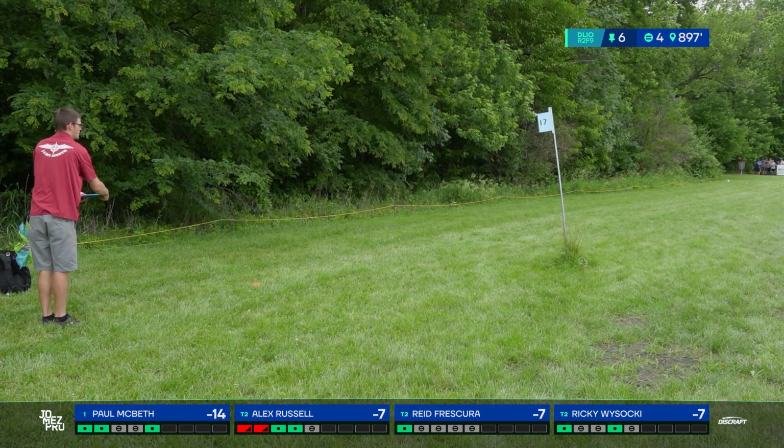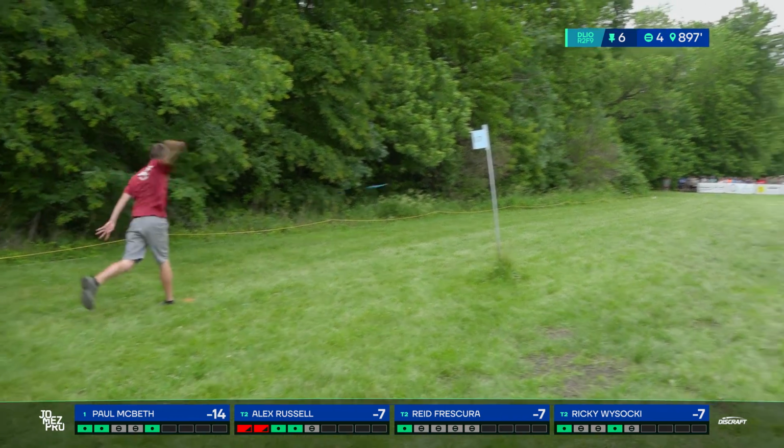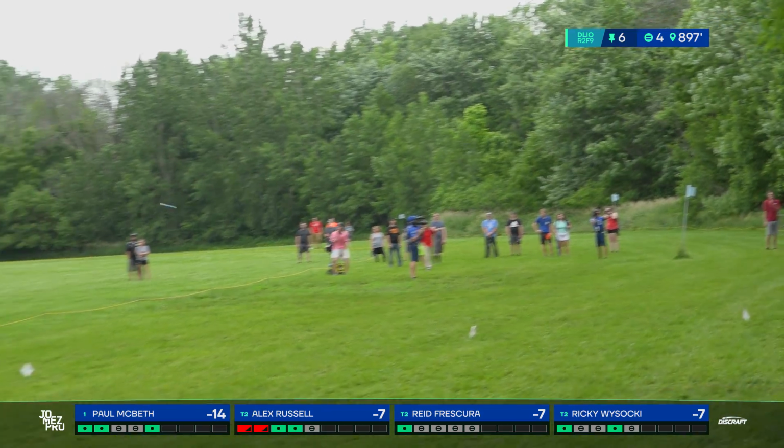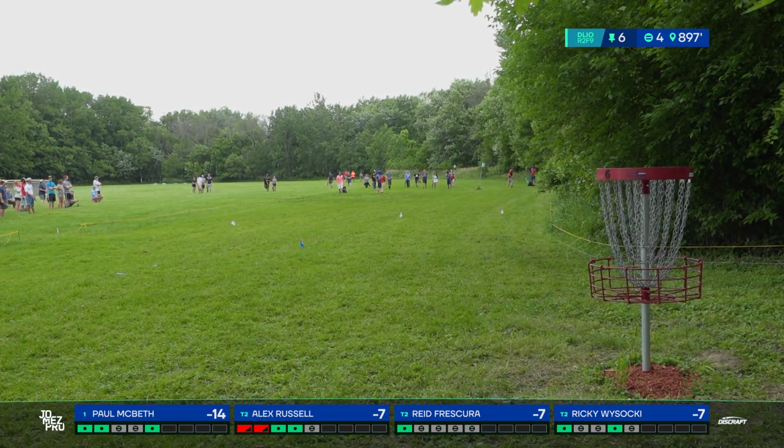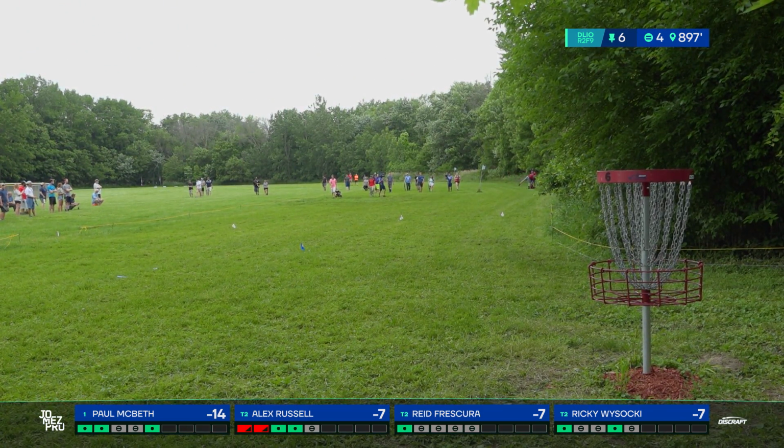And Rick is in the circle. And really, no matter how short this approach is, it's still tricky. Yeah. There's just OB everywhere, well inside the circle.